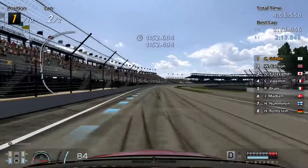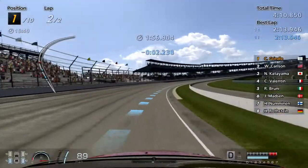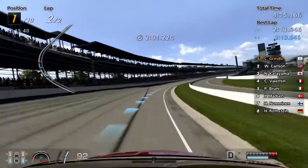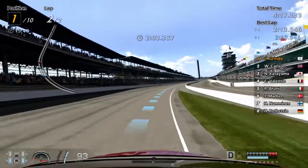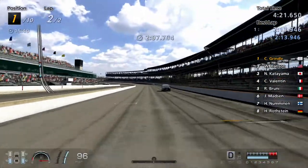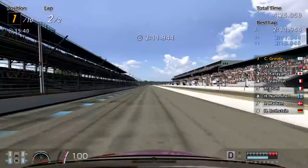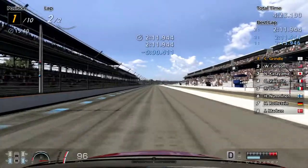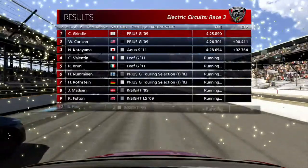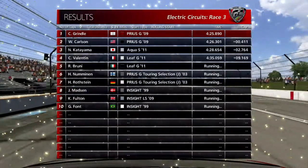Come on. Stay ahead. Who's catching up? Prius catching up with me. How are you catching up? Hey, that Prius is going like 120 miles an hour. It's not quick enough though. Look at that. 4 minutes and 25. That was 4 minutes and 25 longer than I ever wanted to drive in this car.